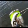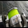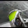Caught a big walleye and a big bass, and then a little dink bass. Uh-oh, get the trolling motor here. Get around the trolling motor. Now I got another, I think, a walleye. That was just drifting across the reef.